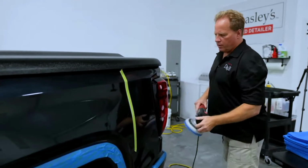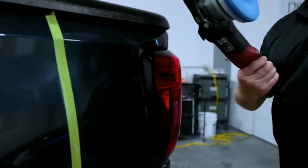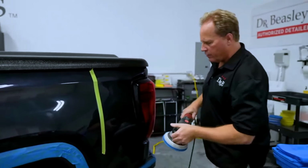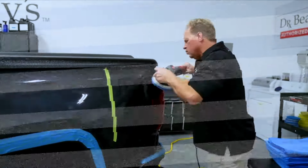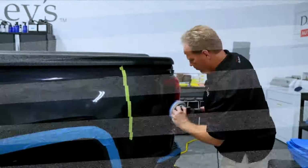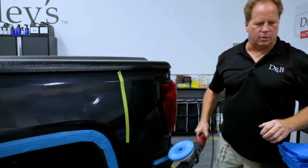And I'm going to jump over here and do a little polishing. Notice how I get no pad stalling. That's one of the reasons I like this. Gear driven, I can push hard, I can abrade fast, I can get the job done quick. Okay, let's wipe that off and check it out.